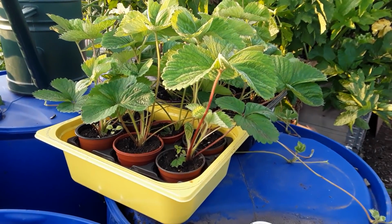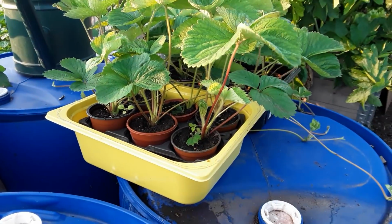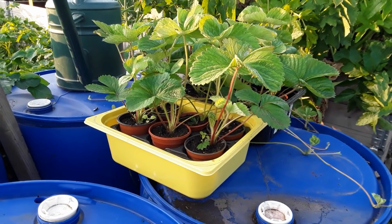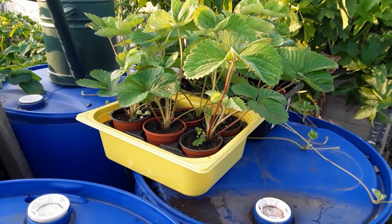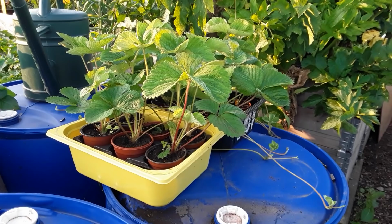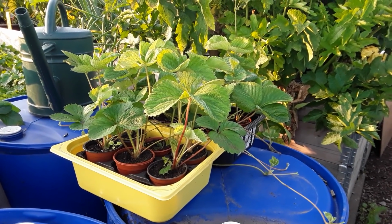In this heat, I'm really glad that I've put these into these trays, and yesterday, was it the day before, I gave them a feed of liquid manure, and they dried out yesterday, so I topped them up again with water, so hopefully those will continue growing and not go yellow.